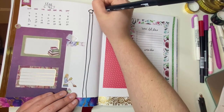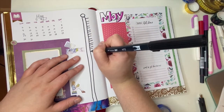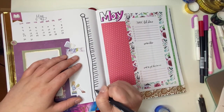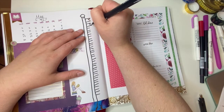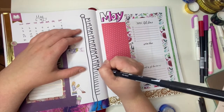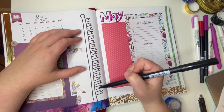Right now I'm drawing what is essentially a flagpole, and I'm just drawing little banners off of it. I didn't really know what to draw to go with this sort of general bookish theme, so I kind of just drew what I guess is kind of a maypole, because I just drew out different banners and I ran out of space, so I doubled back and kind of drew behind some of the ones up top to get to all 31 days in May, and I just colored it in with some different white, pink, and purple stripes.